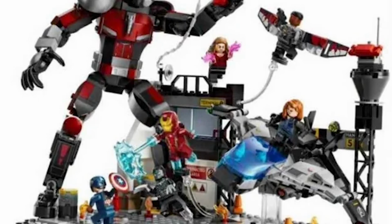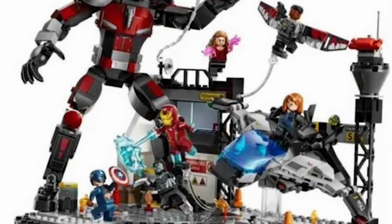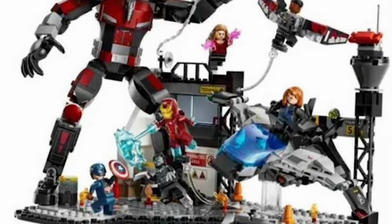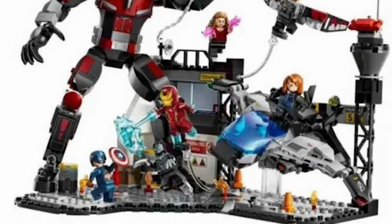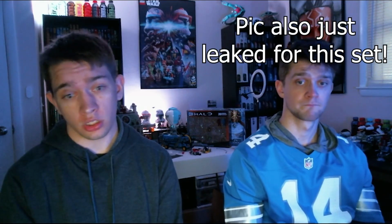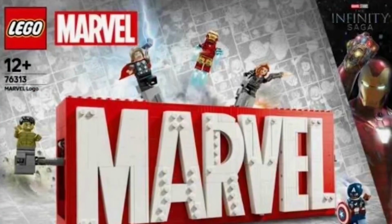We can also assume we'll be getting mainline characters like Captain America, Iron Man, some of the main protagonists and antagonists in that movie. So that set should be coming out January 1st. The next one we have is set number 76313, a buildable Marvel logo, coming in at 931 pieces, $100. Don't know a ton about this, but it's pretty self-explanatory.